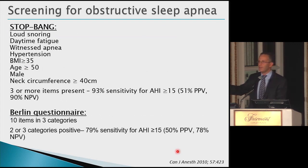Okay, so sleep apnea, another common cause of resistant hypertension. There are a variety of ways of screening for sleep apnea. Probably the best screening tool is the STOP-Bang questionnaire, and there are a variety of different things to look for when you use the STOP-Bang, such as snoring, daytime fatigue, hypertension.